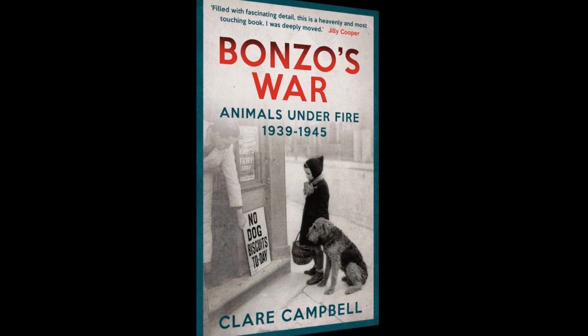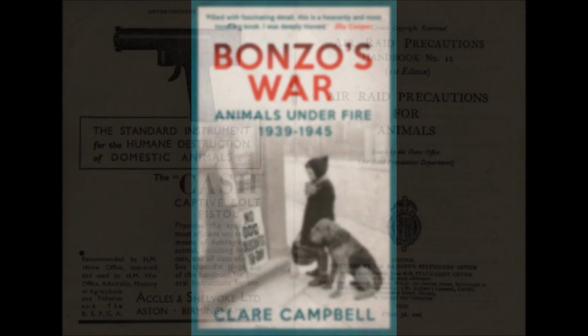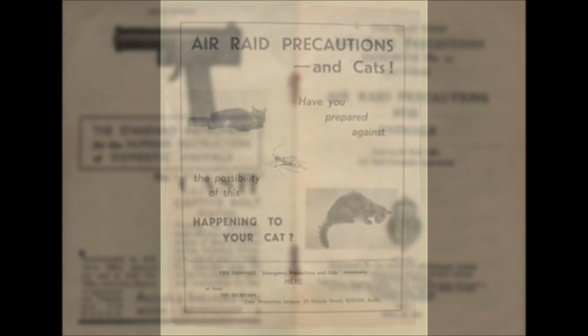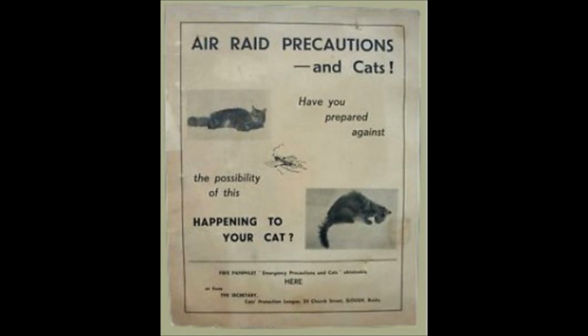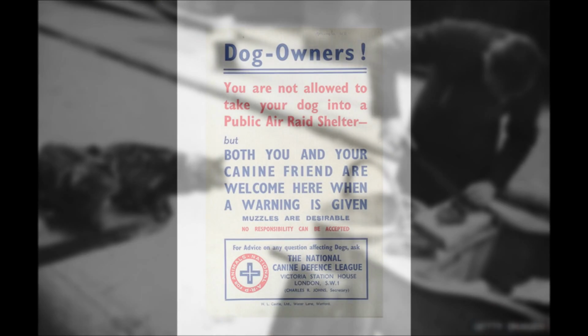As I continued to read Clare Campbell's book, Bonzo's War, I discovered something sad that I'd never realised before. Due to a wave of panic caused by well-publicised advice from the government, it's estimated that over 750,000 animals, mostly cats and dogs, were put down in Britain over the course of 1 week at the start of the war. There were no rations for pets, and most air raid shelters would not allow them in. And so many people felt that they had no choice but to resort to euthanasia to prevent their pets from further suffering.